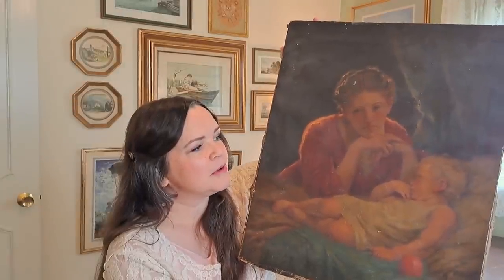I would also love to have it framed with some kind of a probably old wood with a brass inset. I don't know. Any input would be very welcome.